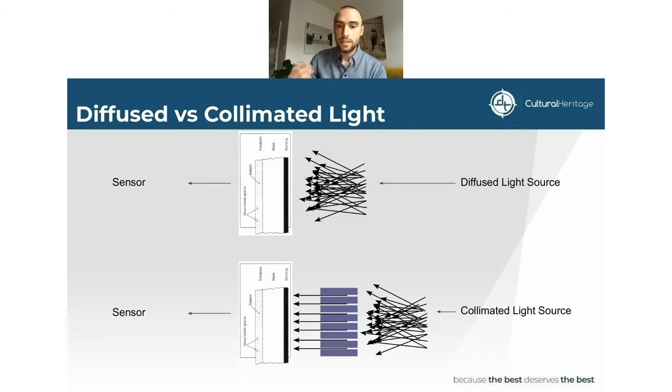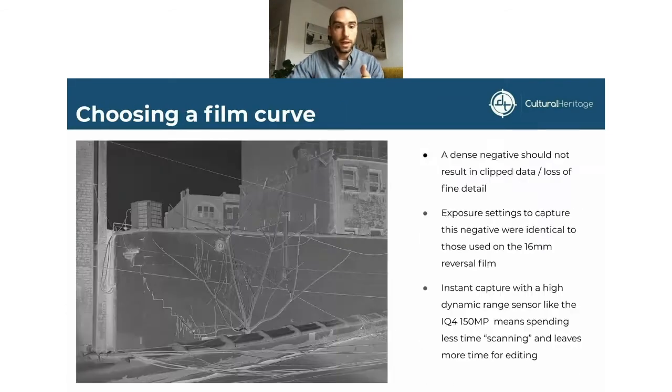Something like a scanner or virtual drum scanner is going to use a very highly collimated light source. That light is going to be directed in more or less a single direction at the film grain. And what happens there is that light bounces off the film with much more direction. It basically causes much more reflectance.